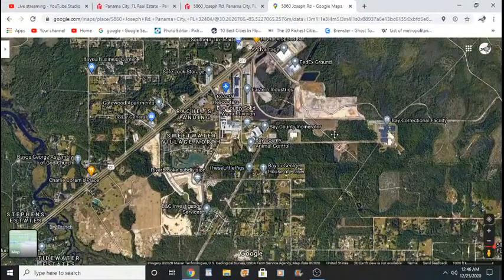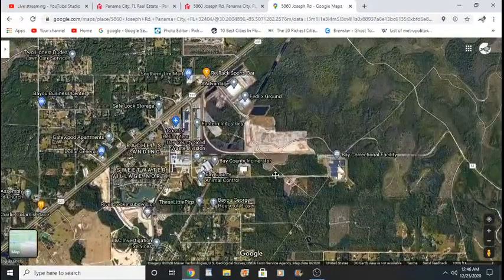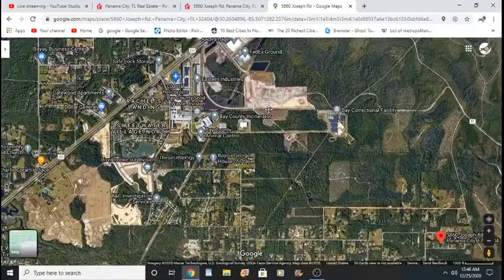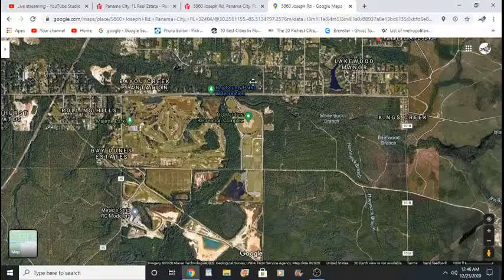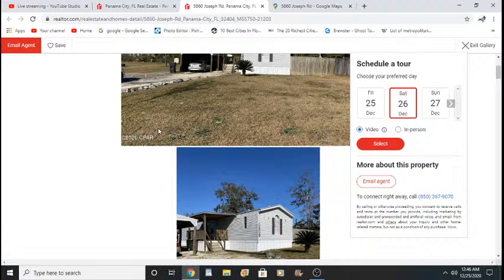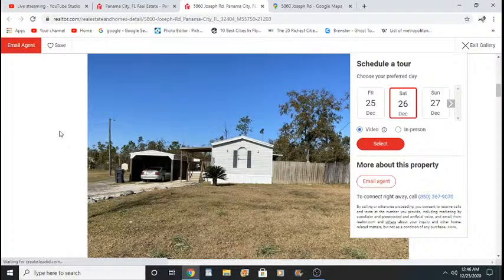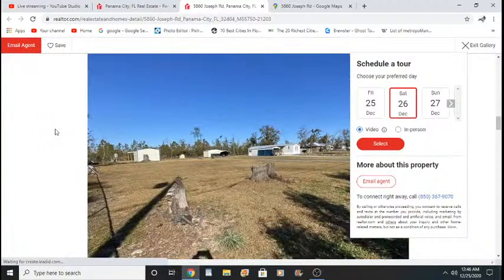It's by a landfill. Oh, it's by a prison. It's right behind a prison. That's always great. You have a great day with prison as your neighbor. So, a trailer out. It is a big piece of land. A trailer out in the woods for $89,000, and what is probably worse than where we were in Florida.